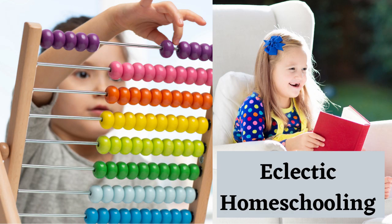And pretty much it is what it is. You're pulling from all different styles and incorporating it into your home and making it your own thing. That's kind of what we do too, actually. We put a little bit of classical here, a little bit of unschooling there, a little bit of Charlotte Mason and unit study, and we tie it into a little bow and surprise, happy homeschooling birthday. That's kind of what we do.